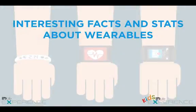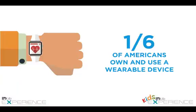But let's start out with some interesting facts about stats and wearables and where we are and what's going on, because I think there's some misconception in the marketplace with regard to some of these things. First and foremost, 1 out of every 6 Americans owns and uses a wearable device. Now, this is not a smartphone, because obviously that number would be much higher. What I'm talking about is something you wear on your wrist that actually measures some factor of your daily activity. Anywhere from steps to heart rate to you name it nowadays. There are any number of things that these devices can do. But 1 out of 6 Americans owns them. And the projection is by 2020, 1 out of 3 will.